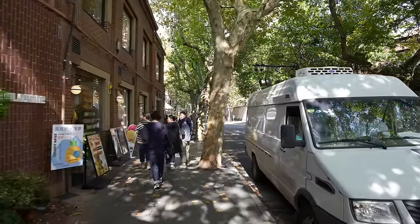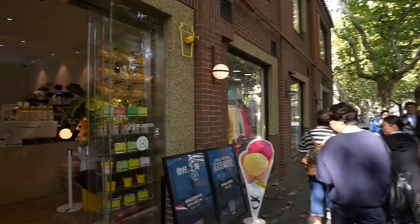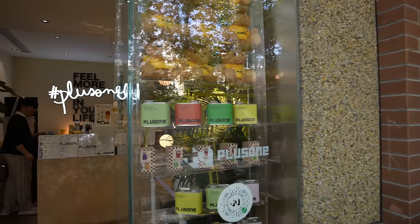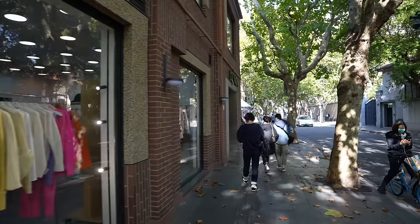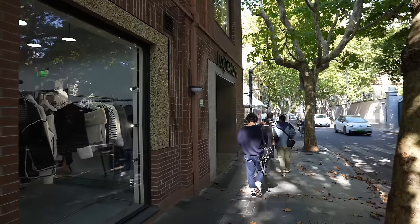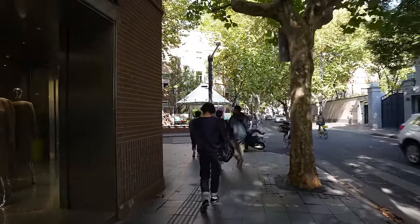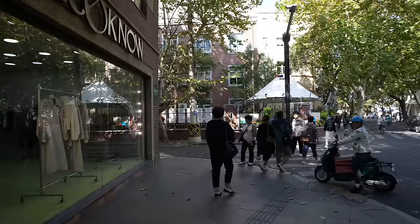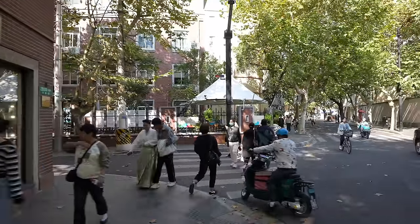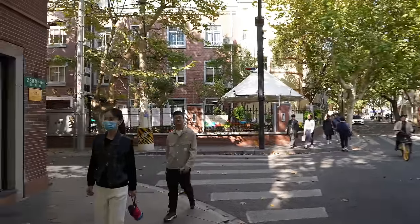There's lots of people taking photos around here. Lots of really nice stores. There's a little drink store here. There's so many of these little cool stores in this area. These like little boutique independent stores selling like really, really nice, high quality goods. I actually bought myself a pair of gloves at that store. They're really nice, soft leather gloves, man. So they will be great for my trip to Harbin later this year.